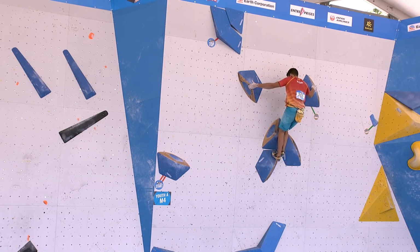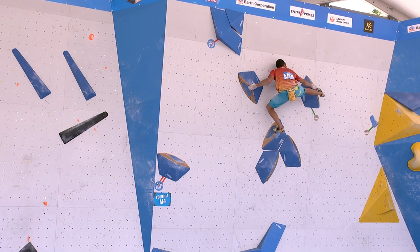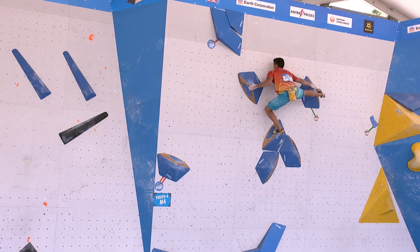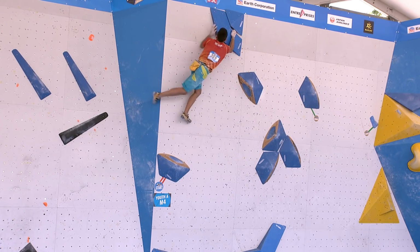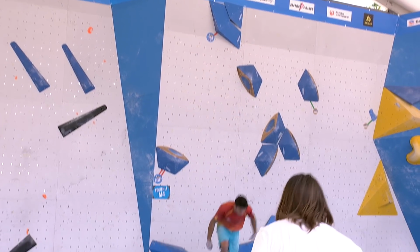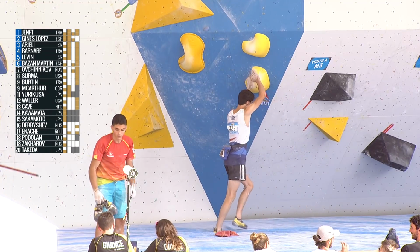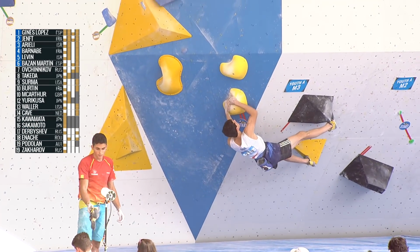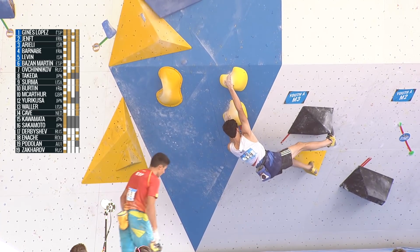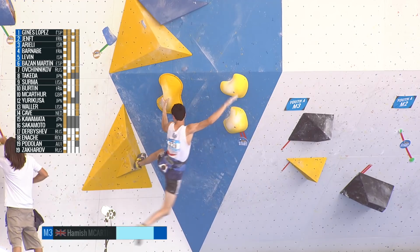Hamish MacArthur just flying into the shot from the right there on number 3. Alberto chooses to employ the toe hook. We've seen climbers go pretty dynamically up to the top and makes it work. He is the first climber with 3 tops. That would have been enough for first place just by virtue of him getting the zone, but it gets even better. He finds a top. Hamish MacArthur, meanwhile, is in the hunt here, currently sitting in joint 10th.